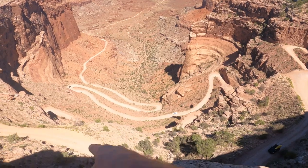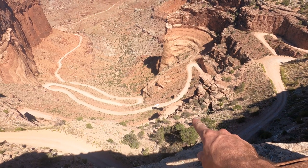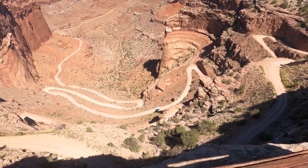So this little dirt trail right here, if y'all can hear me, is called the Schaefer Trail. We thought about doing that, but decided we wouldn't push it with the tires that I have on my car right now and still needing to drive back to Arkansas in a few days. So just sticking to the highways for now. If you can see that down there, the trail does go both ways.